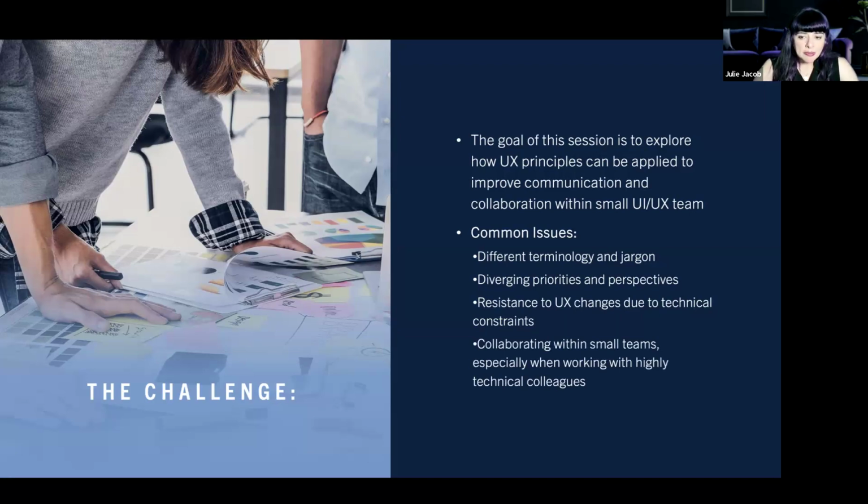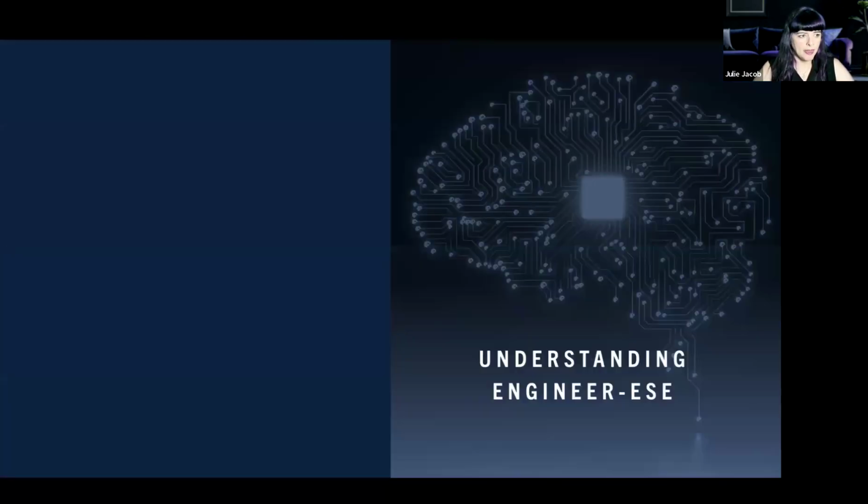And just collaborating with small teams in general when you're the only UX person can be very difficult. If they're all very focused on the technical side of things, trying to realign that conversation on something as simple as a human interaction can be very challenging. So those are essentially the challenges I think we face in those highly technical environments. And I'm going to touch on some of the ways that we can help alleviate that.